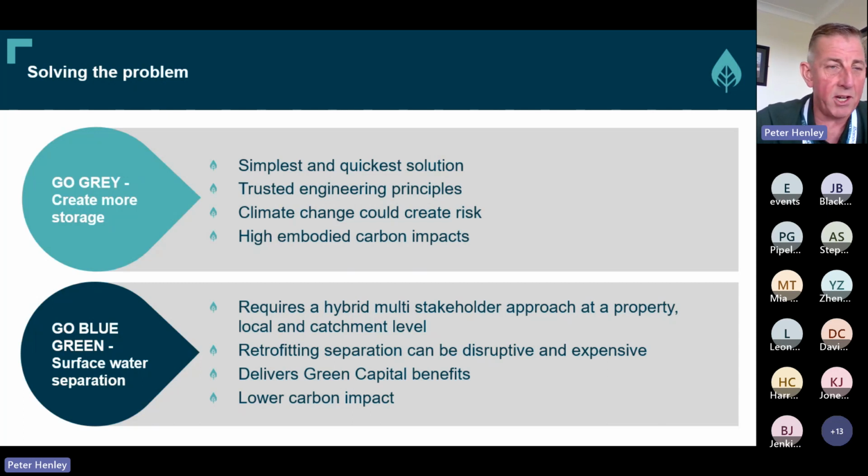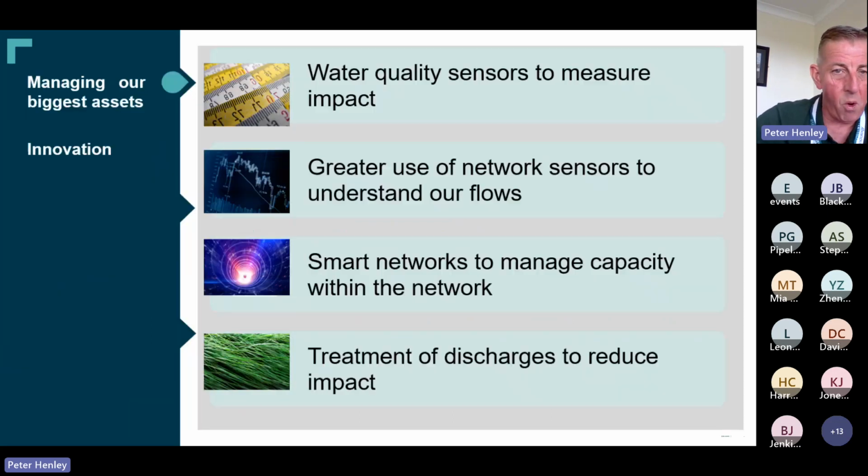But I think we're looking for innovation, and while I'm sat at the Innovation Festival, I think it would be important to look at how we manage our biggest asset. As I say, the asset in the ground is our biggest asset, the hole in the ground, sorry. So we need to look at innovation, and I think this is where we're probably crying out to the supply chain to really feed into this space. It's a growing area, so innovation there is open to everybody, and I think the sector's crying out for it.